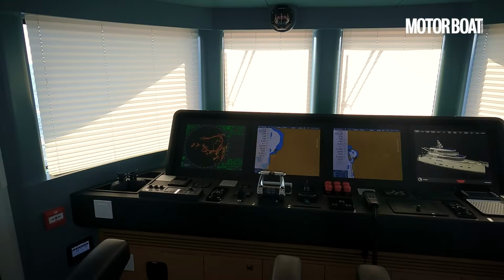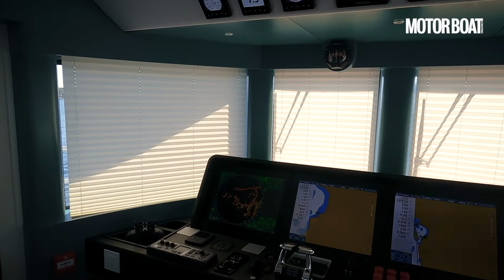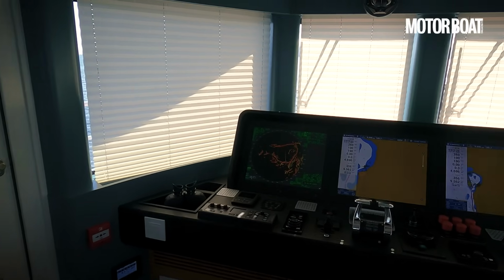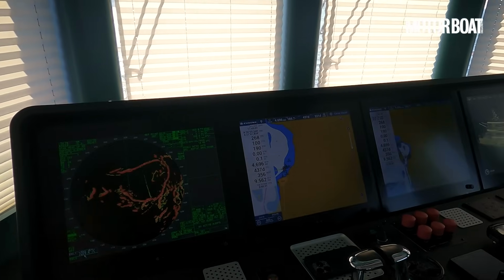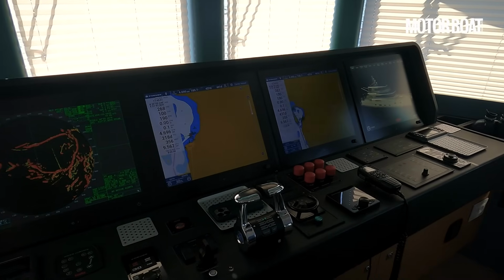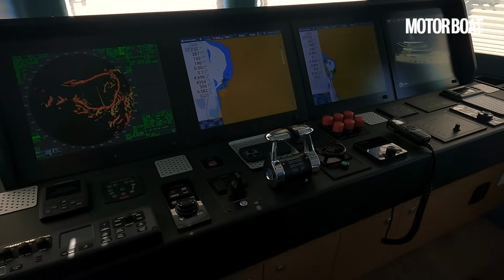And then the main helm station here. Now you can see we've got the blinds down. All of these are electronic blinds. They will drop at the flick of a switch. And this is the main helm station. 4 huge screens giving access to all the information you need. I'll talk you through some of that in a minute.